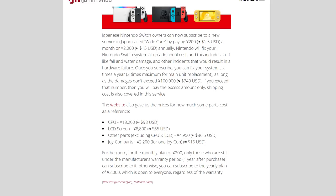The website gave us the prices on how much some of the parts cost, just for reference. So to get a brand new CPU will cost 13,200 yen, or roughly $98 USD. To get a brand new LCD screen, they're not looking at the OLED one, just the normal one, is going to be about 8,800 yen. That's going to be $65 USD.